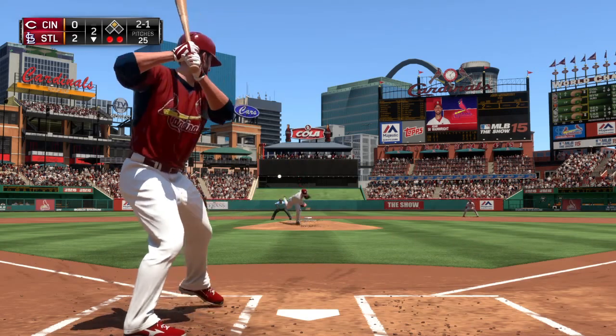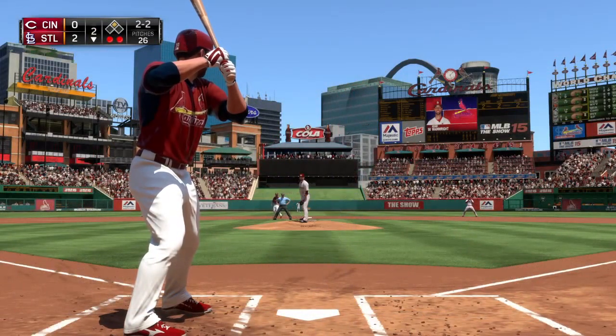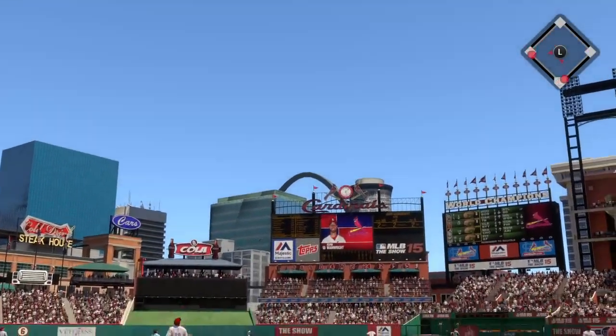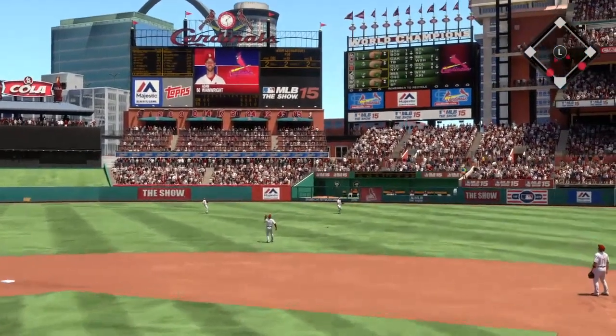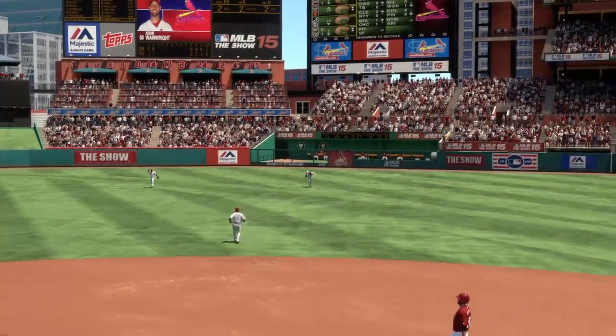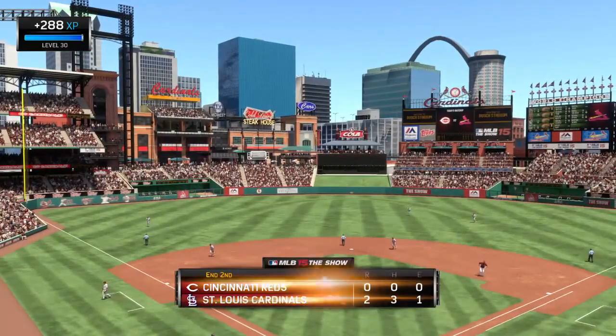Ready with the 2-1. To 2-2 now. There's not a whole lot of conviction in that swing. It was almost like an afterthought, like an emergency hack. 2-2. Runner's on his way to third. In the air to right center. And Bruce will make the catch, and the inning is over. Cards forced to settle for 1.